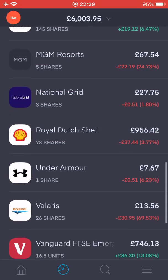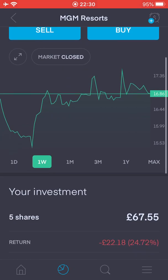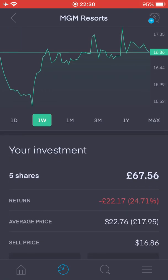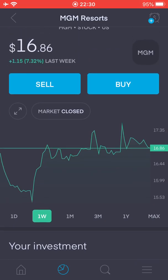MGM Resorts, previous videos, if you've watched, you'll know this was another gamble pretty much. And it's not really working out yet, as it's showing minus £22.19 for me. I've got my 5 shares there, which is equaling a value of £67.54, and it's actually down 24.73% since I invested into this. So I don't know if it's a case of me starting to look to average down on this, or maybe just hold on and give it time for when things do come back up. But yeah, at the moment, return minus £22.17. From last week though, it's climbed, which is good, 7.32%. So I'm happy with that.